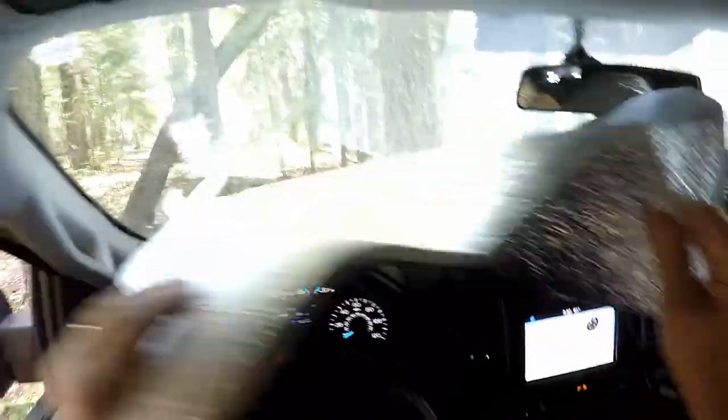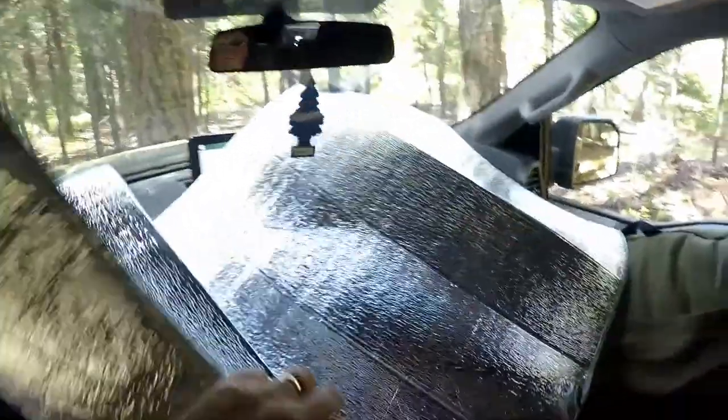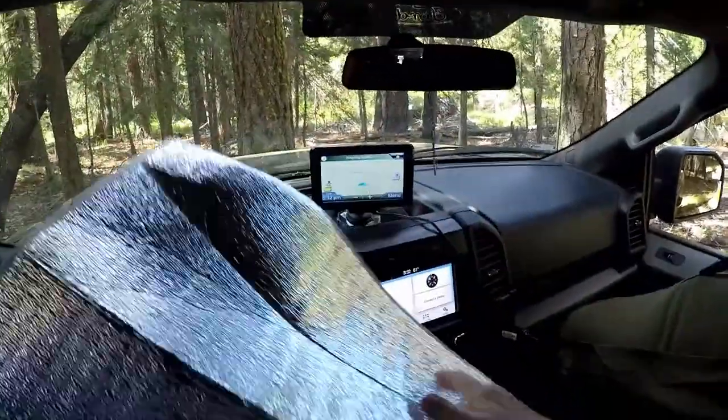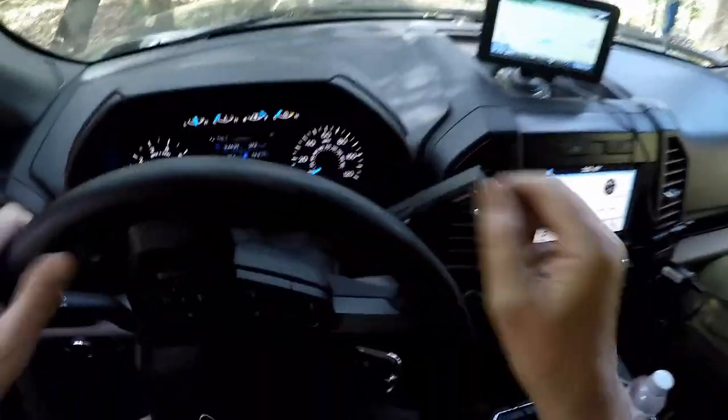This camping spot is exactly 62.1 miles from my house. That's pretty darn awesome when you think about it, that I live so close to a wilderness area.